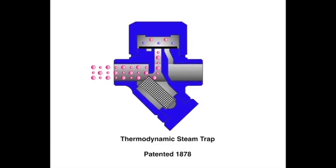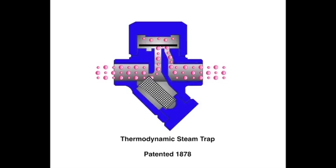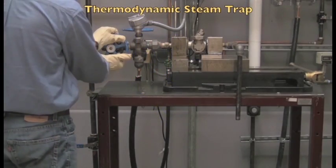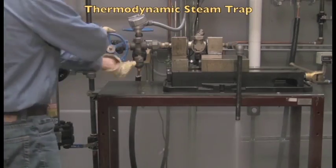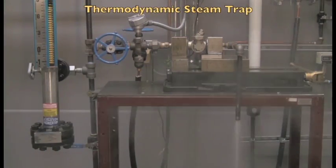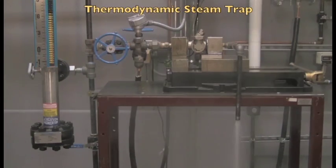When the steam keeping the disc closed condenses, the disc is pushed off of the seat and the cycle repeats itself. The cycling action of the TD trap results in drainage of the condensate in the steam line. However, the violent blast discharge results in large amounts of steam being lost during each cycle, as high-velocity steam flow is necessary to end the discharge cycle and close the trap.